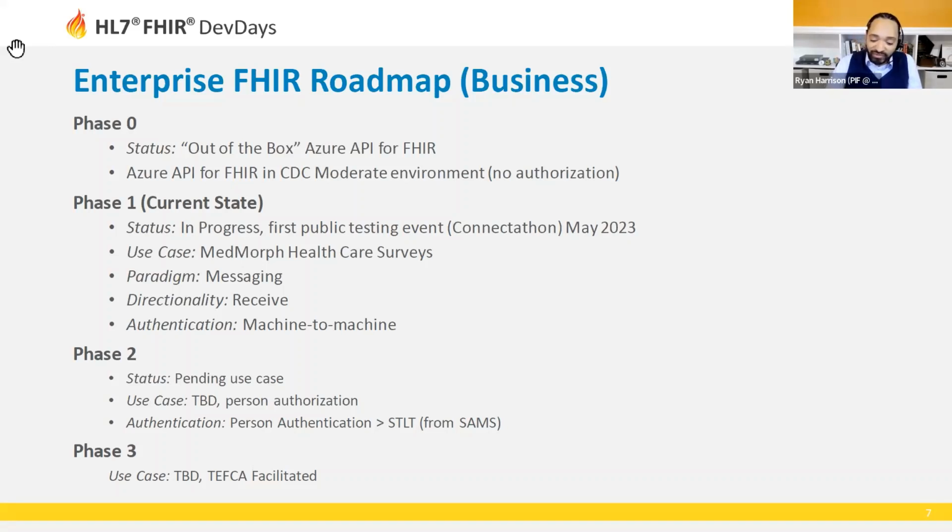Looking forward into phase 2, it would be nice to onboard a person-based use case. Person-based use cases are less common at the CDC, since most of the data that the CDC receives is de-identified. But from a solution standpoint, having a machine authentication scenario in phase 1 and a person authentication scenario in phase 2 would be very convenient. TBD on exactly what the second use case will be. And then for phase 3, which is some years in the future, we're looking at aligning the FHIR roadmap of the CDC with a portion of the FHIR roadmap from the prevailing ecosystem.